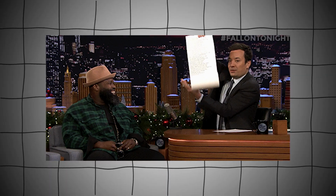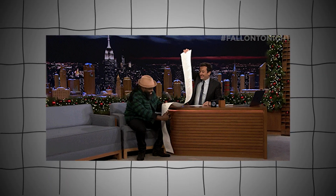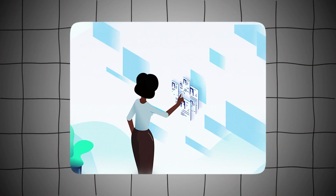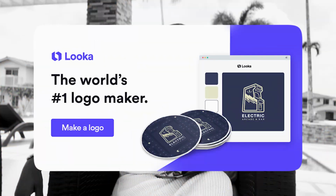And it will generate hundreds of logos that you can actually choose from. Once you choose the logo that you like, you can customize it your own way as well. Then it'll cost you $20 to get what's called your brand package. So this is what you fully need. You can get this through Looka.com, and this is $20.